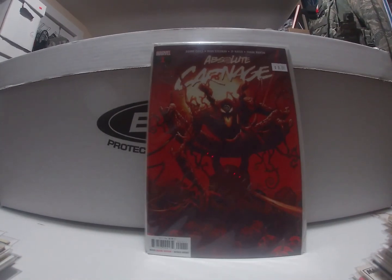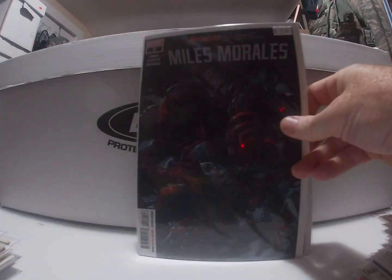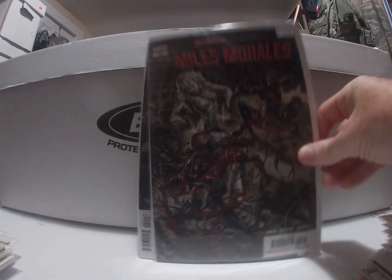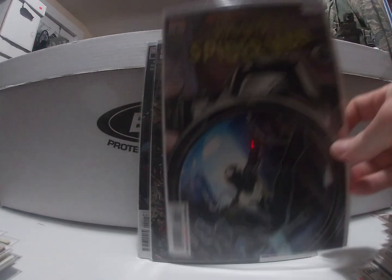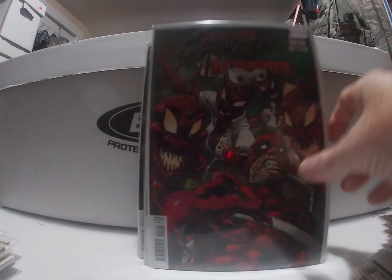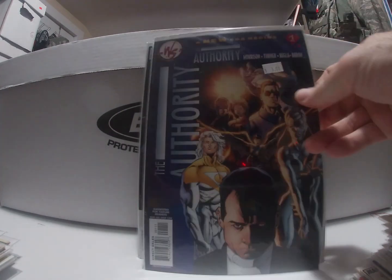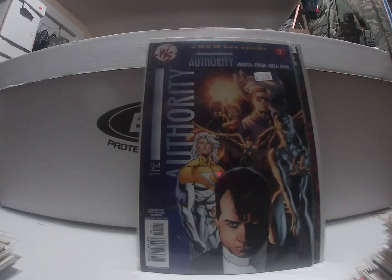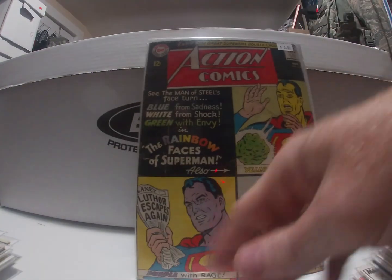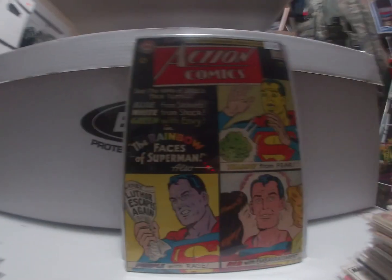Absolute Carnage number 1. Miles Morales, Absolute Carnage number 1. Number 2, 3, whatever, buy them all. Absolute Carnage Symbiote Spider-Man number 1. Absolute Carnage Deadpool number 1. The Authority number 1. A New Era Begins. And then right behind that, an old Action Comics 317.